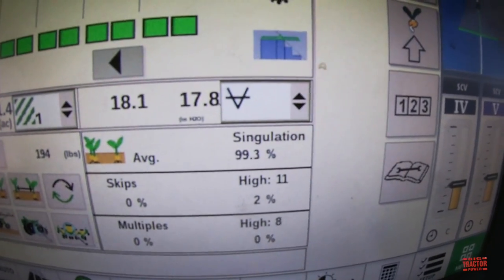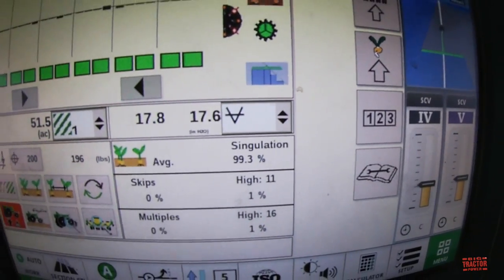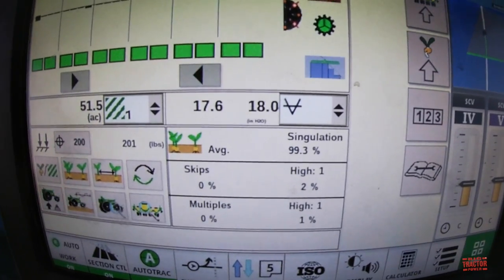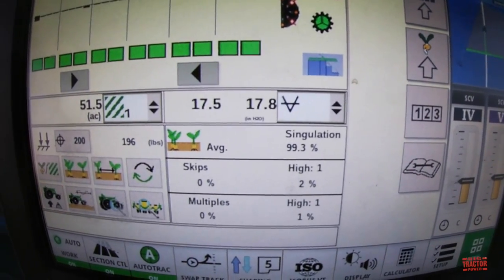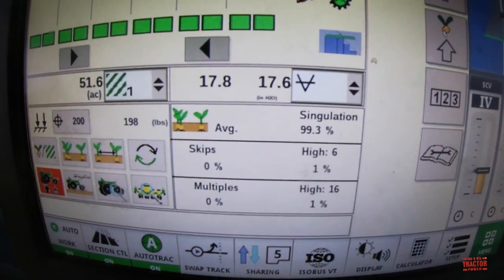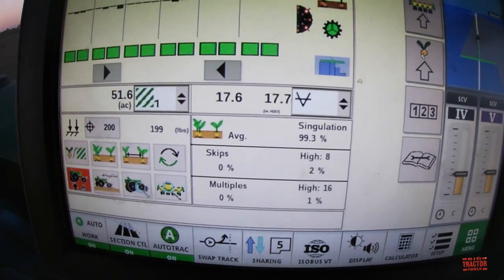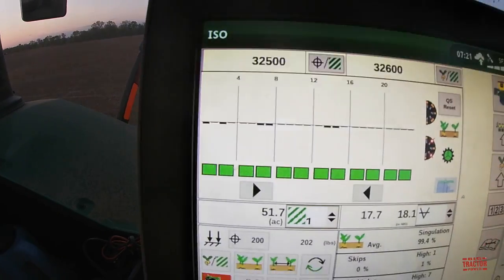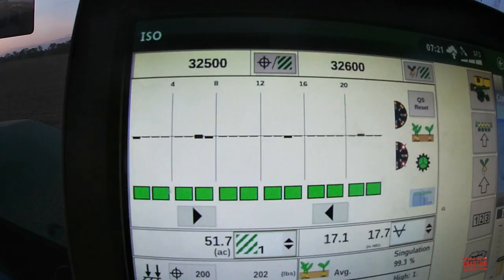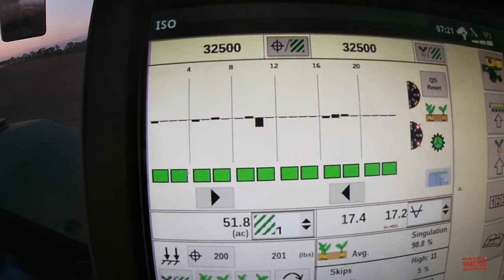This specific seed is a pretty large round seed. Most of the time we prefer a smaller seed for vacuum meters, but this one here is putting out very well. Can't complain about 99%. You almost don't see any imperfection on the graph there, so a couple here and there.